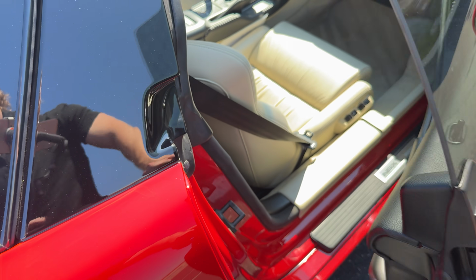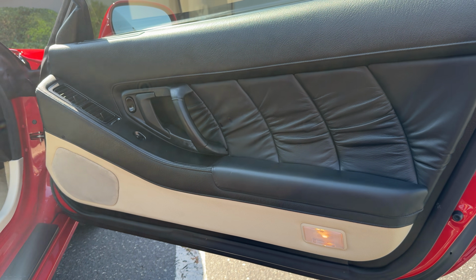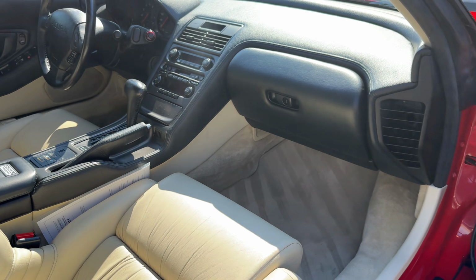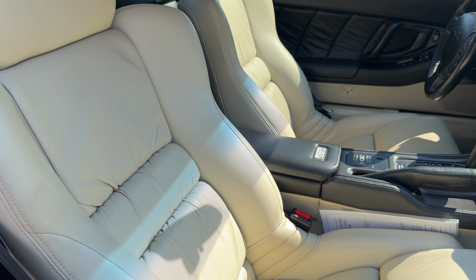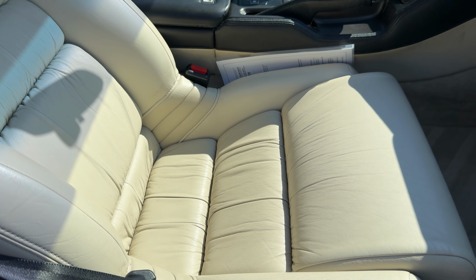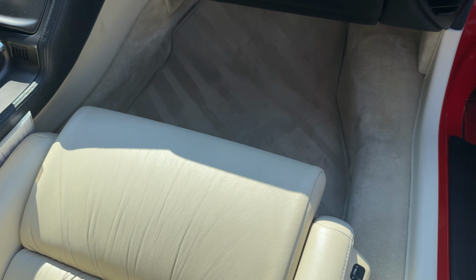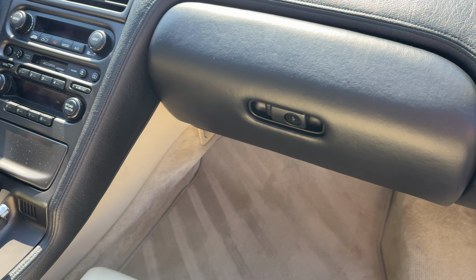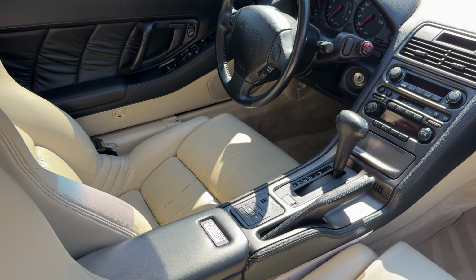But take a look here on the passenger side. Again, no rips or tears in any of the leather or the plastics or anything like that. It's a time capsule. Look at the seat. It looks great. Those little creases are by design, you know what I mean? So it's not from people sitting in it. But anyway, let's take it out for a drive.